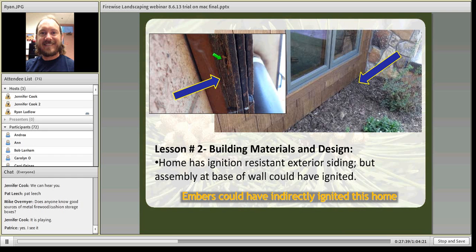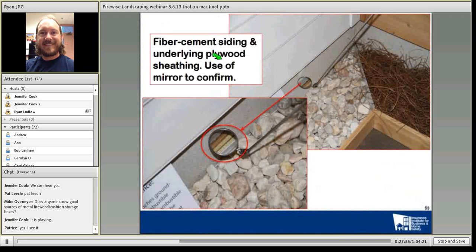So in this scenario, what would be really good is if this homeowner had 3 to 5 feet of completely clear material outside of here so that this vulnerability underneath our ignition resistant siding wasn't exposed. I'll show a couple more slides here. So you can check on your own home. If you have cement fiber siding, stucco siding, or rock siding, you can look and make sure that you don't have that gap exposed.